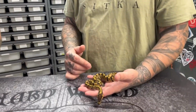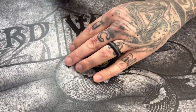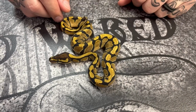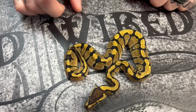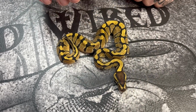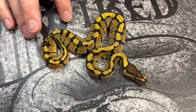All right, the pairing that made this was Inchy Cypress Het Desert Ghost to a Desert Ghost. So you would think that all of this would be super easy to ID. And, well, let's just say that it's not. So this is an Inchy Het Desert Ghost male. There were 9 eggs in this clutch, and we made 3 of these Inchies, Het DGs.